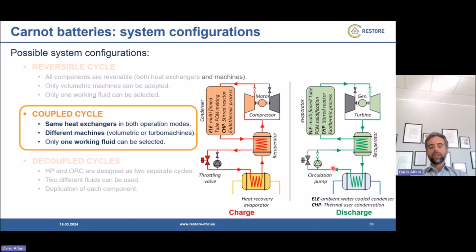Regarding coupled cycles, this is the basic scheme. Same recuperator, same low pressure heat exchanger, same high temperature heat exchanger, but two different turbomachines: a compressor in heat pump mode, a turbine in power cycle discharging mode, a system for the throttling of the system during charging, and the pumping station for running as a power unit.